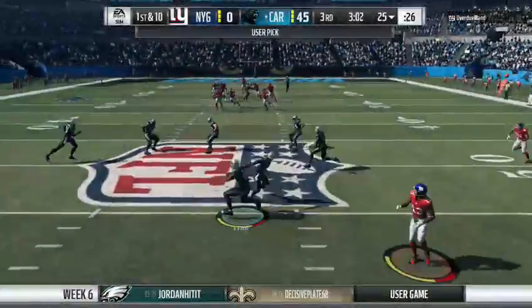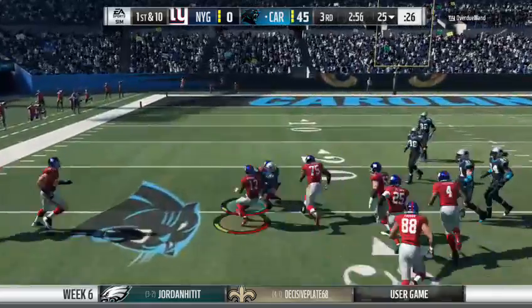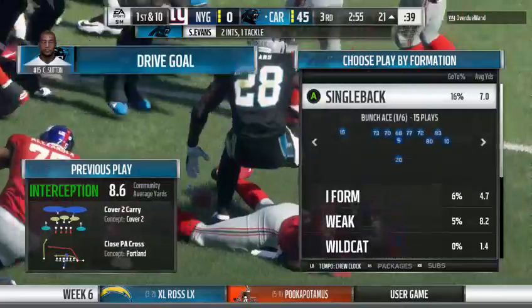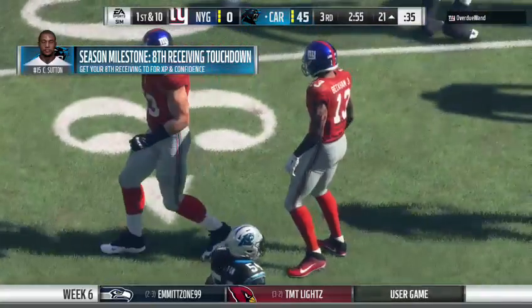And now here is another interception. Picked off at the 45. And a terrific return as he takes this thing all the way down near the 20-yard line. Just a little bit of a rough stretch. 6 interceptions now in these last 2 weeks combined.